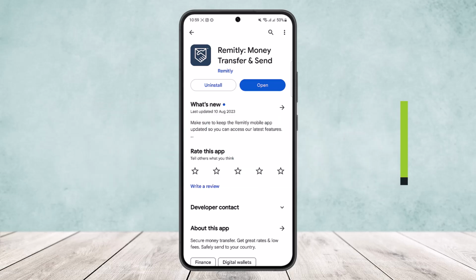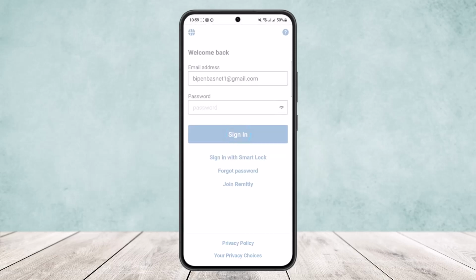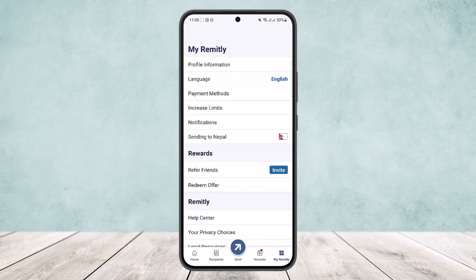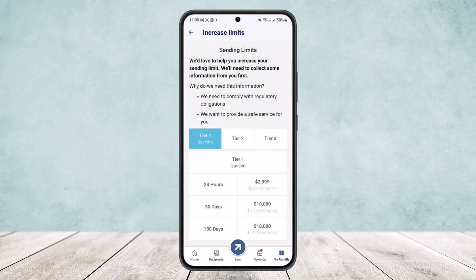Today I'll explain and guide you on how much you can send using Remitly and the limits on the Remitly app. Now if I open up the Remitly app here, if you open up the app as well, and simply log into your account, as you can see here, I'm logged into my account. Now if you head into the My Remitly option at the bottom right corner of your screen, and here if you tap on increase limits, you'll be able to see the limits of Remitly.